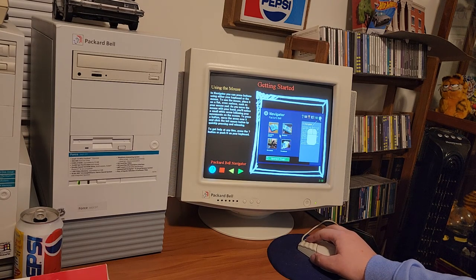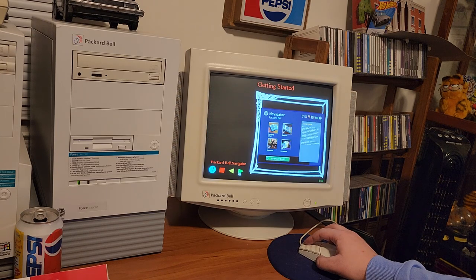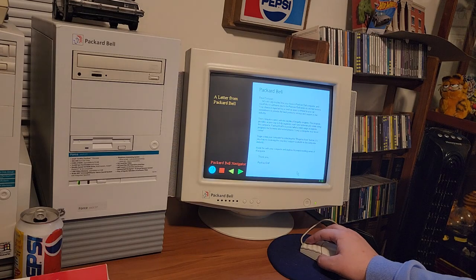All right, this is a rudimentary mouse lesson. Ooh, a letter from Packard Bell. How nice of them. Dear customer, we are very excited that you chose a Packard Bell computer and would like to welcome you to the Packard Bell family of satisfied owners.